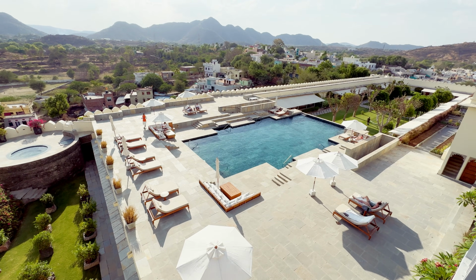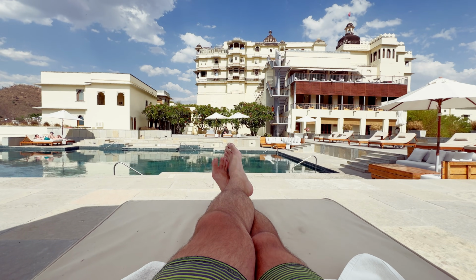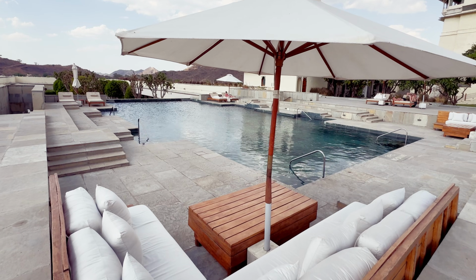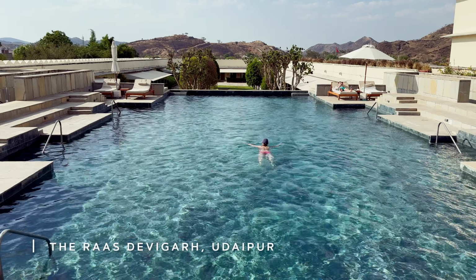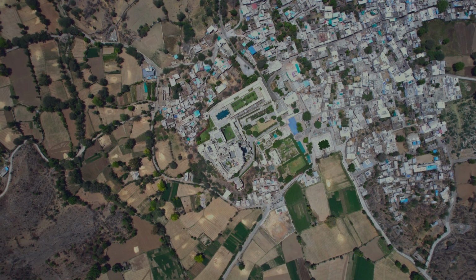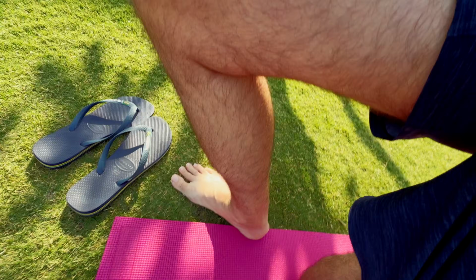It is pretty hot today, and after walking up so many steps, I am ready to cool off. This place takes its wellness seriously, with daily yoga on the lawn in front of the fort. I'm told this place has a great spa too, so I think I'll see if they have a space for me. When I checked in, they said it gets pretty busy in the afternoon.